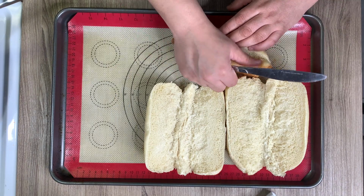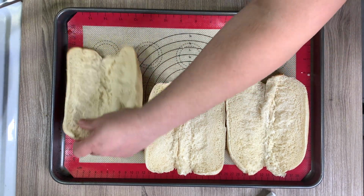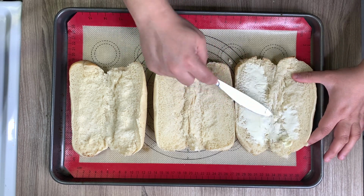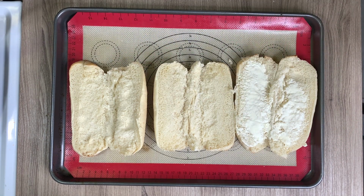But I'm going to make these garlic bread. So I'm just using my butter knife to break the bread open at the bottom so I can make them flat, because I don't want them to burn in some spots when they're in the oven. But I'm not cutting through the bread because I want to still have them as a sandwich.